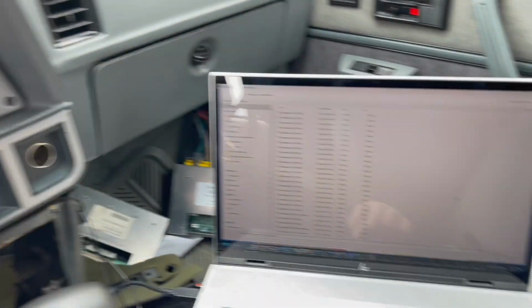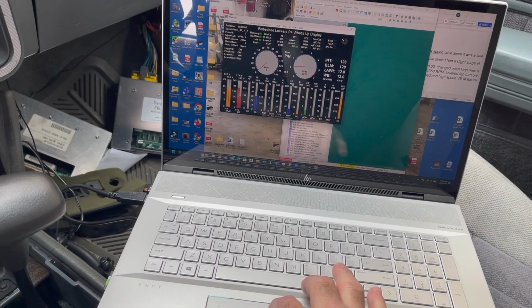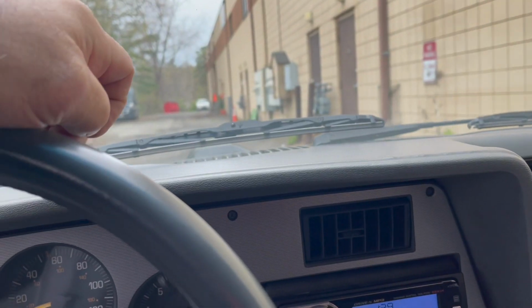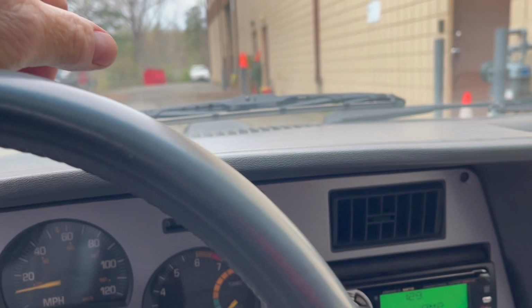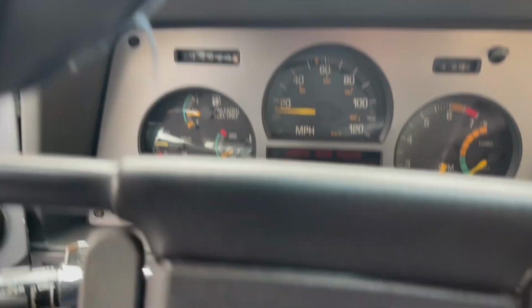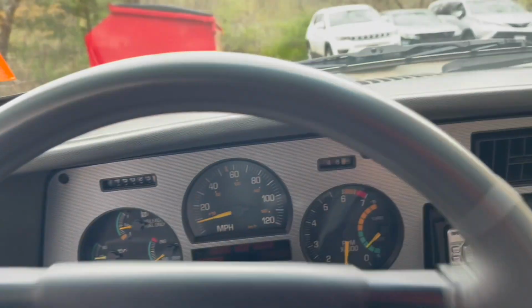Okay, I'm initiating a new data log. This computer system will log what happens while it's running, as long as you set it up and hit record. So let's go. Hopefully it's a nice, pleasant ride. I really don't like holding the phone while I drive, but like I said, this is probably going to be a short video, short recording time anyway.